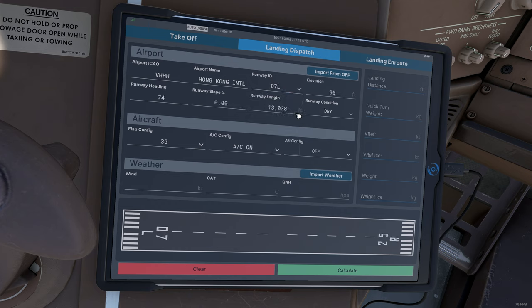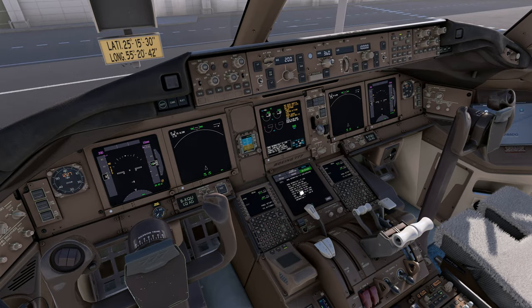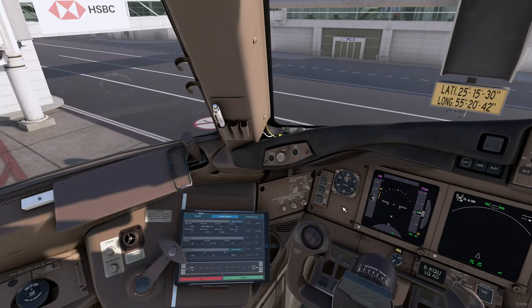It's going to be a long taxi. 30 left on, off, import. Calculate, 251, 290 is checked. All right. That's pretty low. Winds 260, 10 variable.